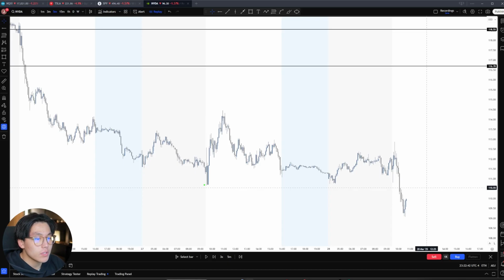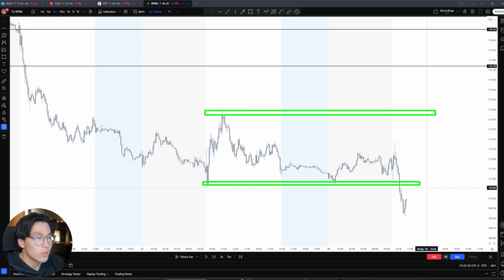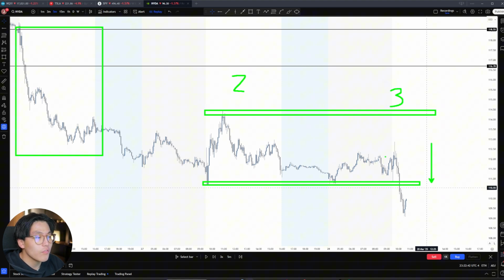So the key levels that we have marked out coming into March the 28th is going to be your previous day lows. We also have your previous day highs marked out. So you can see we have a big push down on this day. Day number 2, we consolidate. So day number 3, what are we expecting? We're expecting continuation towards the downside if price can stay heavy.